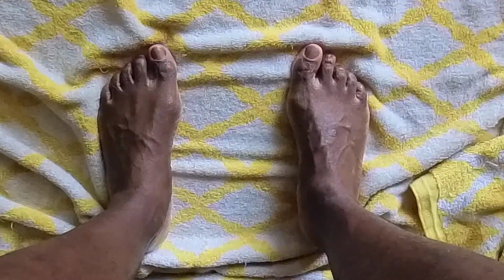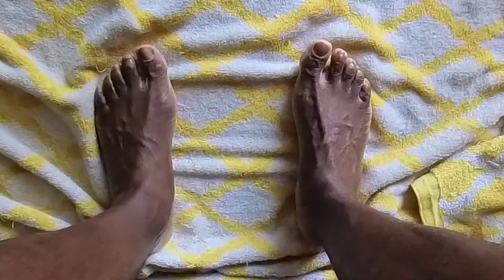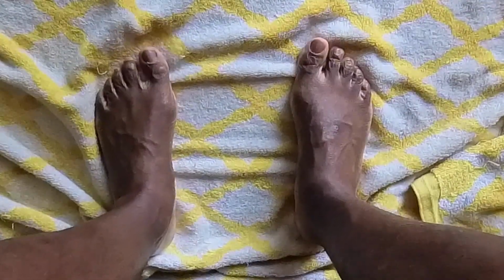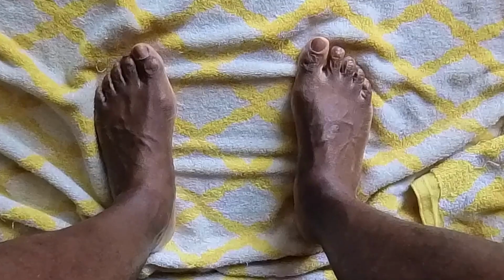Another exercise that you can do is called toe curls. This is an exercise where you take a towel and then you attempt to grab the towel with your toes. And so I do this 5 seconds on, 5 seconds off. So 5 seconds of grabbing and then 5 seconds of relaxing. And I do this 10 times in the morning. And what this also does is it starts to educate your foot on how to better articulate your toes.